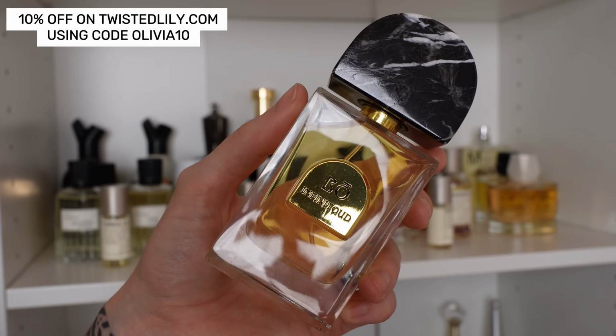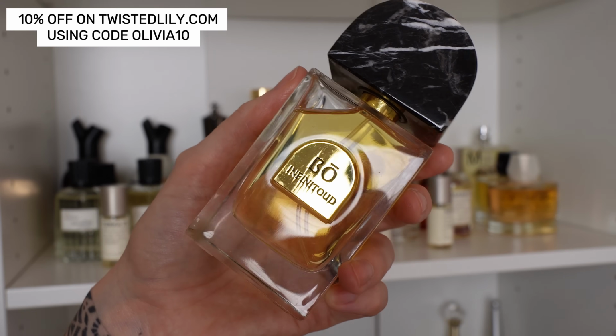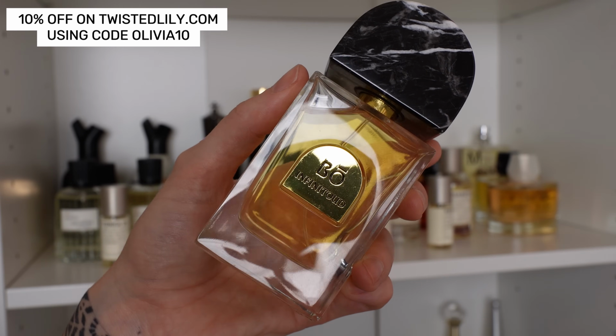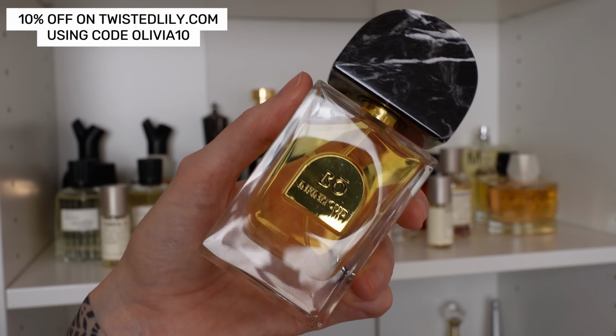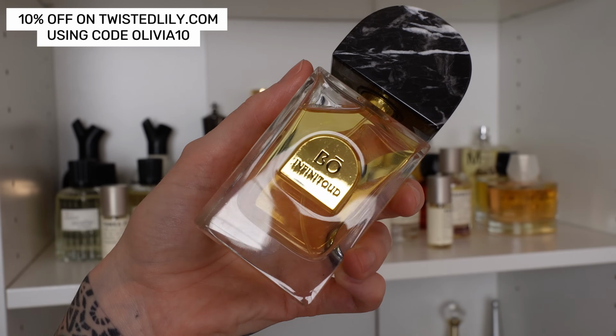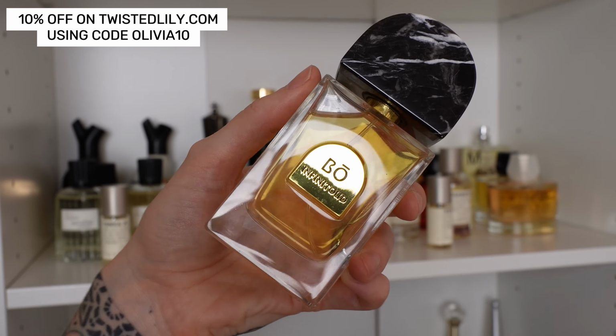If you are afraid of oud fragrances, you need to check this one out because this is the most wearable oud that I have. It's got some cedar, making it a little bit more dry, along with a little bit of a spiciness from black pepper and patchouli, but it also has a myrrh that gives it a slight sweetness. And although the notes sound very heavy, this is sheer yet long lasting.